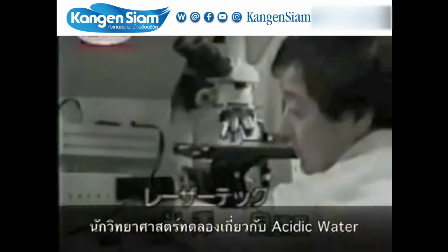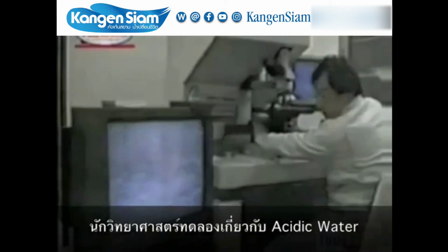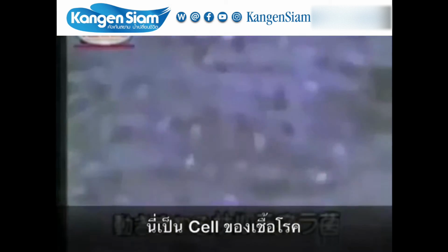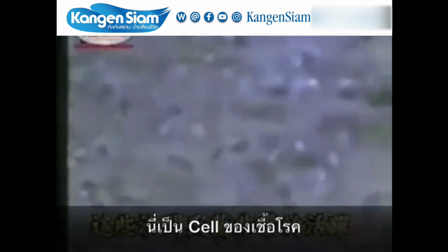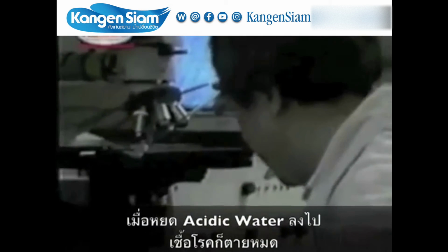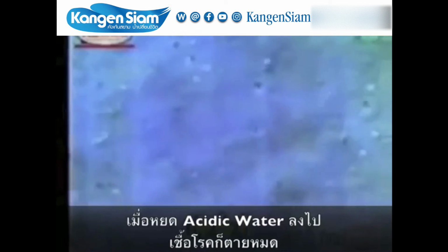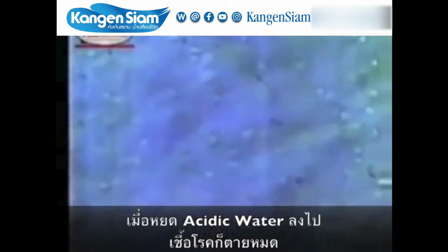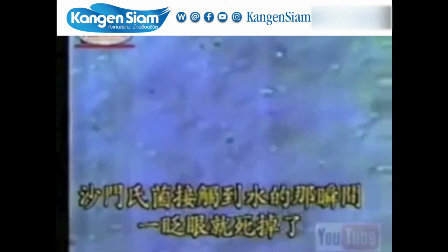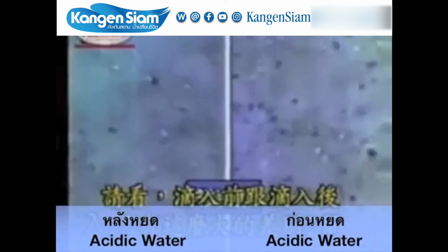Scientists proved the power of the acidic water by the use of a color laser microscope. This is a view of the active germ cells. But once strong acid water was introduced to the sample, all the germs were suddenly destroyed. Here is a look. Look at the drastic difference between the after and before shot.